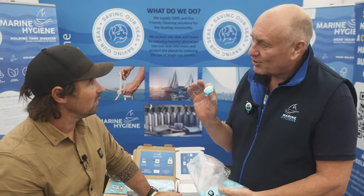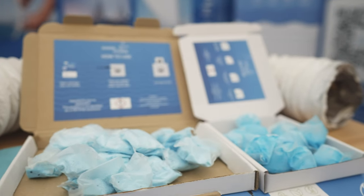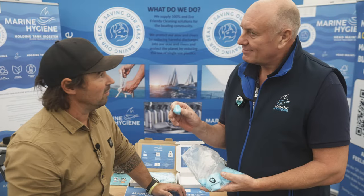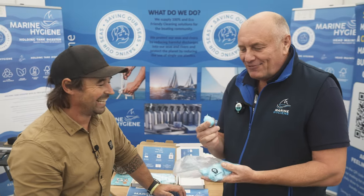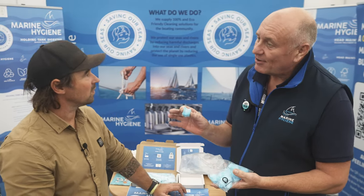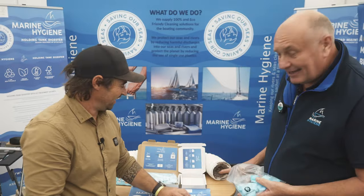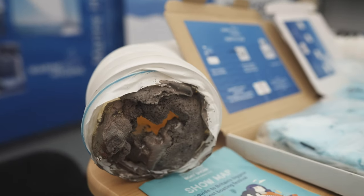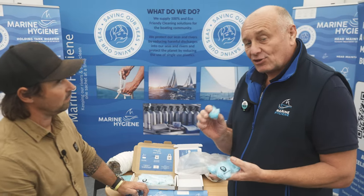So what we've got is this wonderful little tablet here, a little sachet. PVA surround. Not PVC, as he told me before. Definitely not PVC. We don't do double glazing here. So a PVA solution, drop that into your head, it releases bacteria. The bacteria are like adolescent boys. They eat everything. The good thing is they eat all this horrible stuff in your pipe. It cleans your pipe and makes sure your toilet doesn't smell.